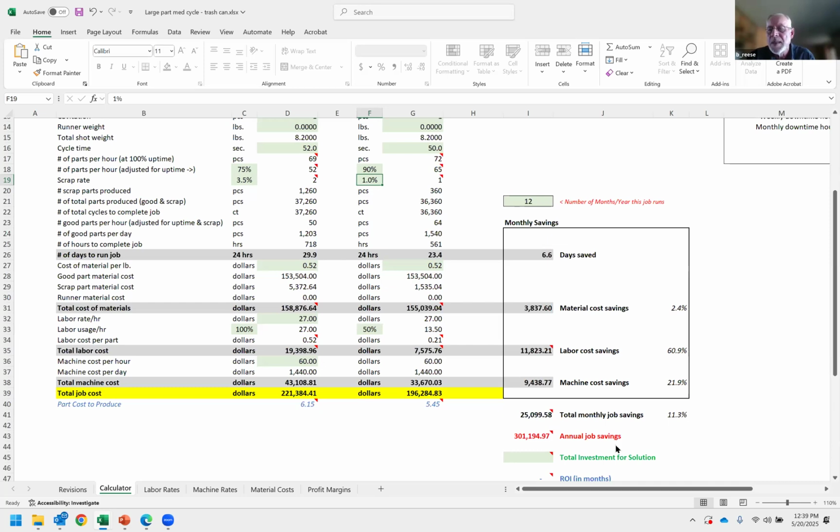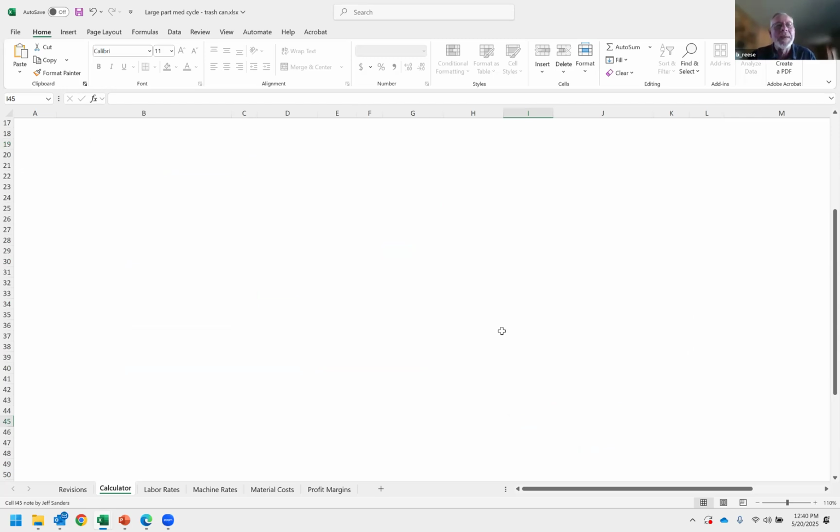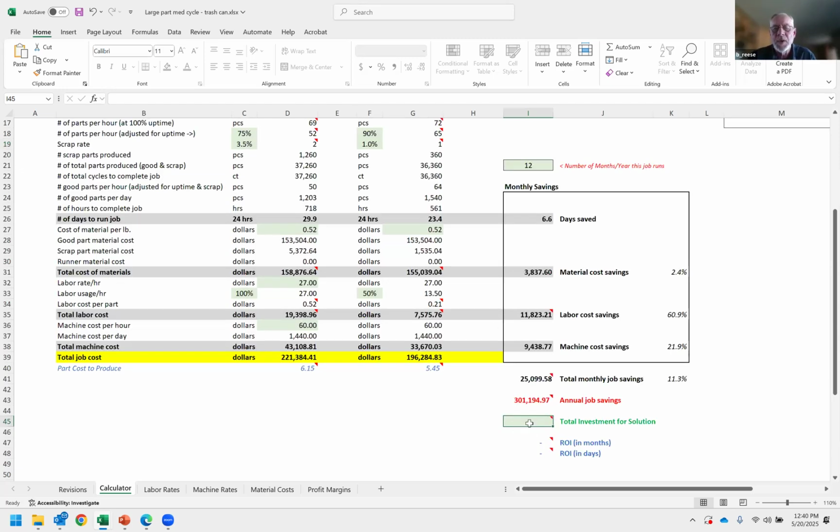Now, let's talk about the investment. We talked about return on investment, right? They put 2 sensors in this tool, bought a Copilot, and had to have the sensors installed. That costs money, right? Machine work. So I'm going to put the investment value in here. $28,000.